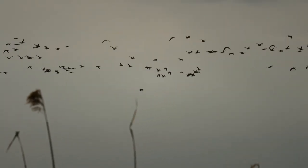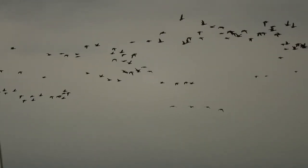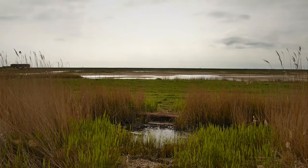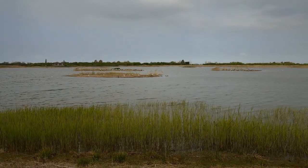There's a large skein of Brent geese in the air. They should be off to their breeding ground soon. Here's the first of the two hides we're going to check out today. See what I can see from here.